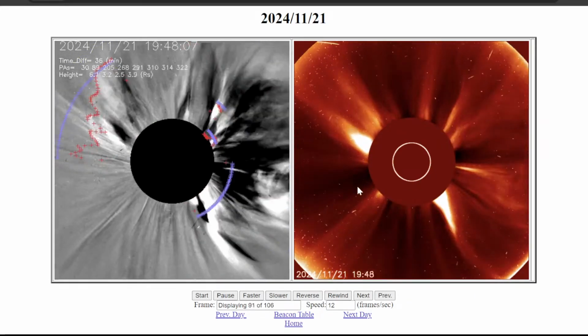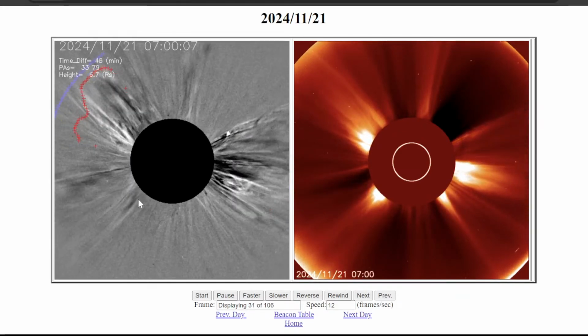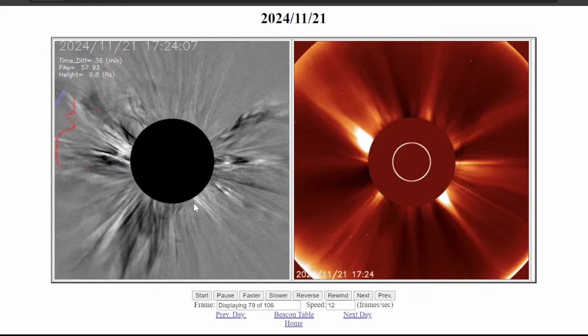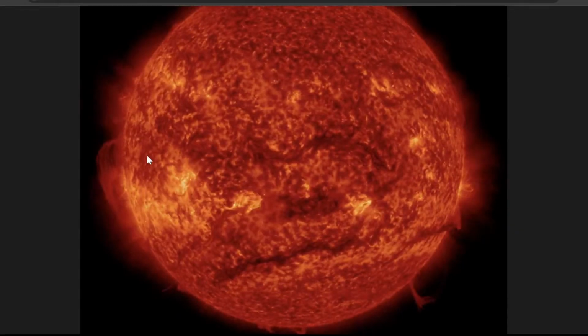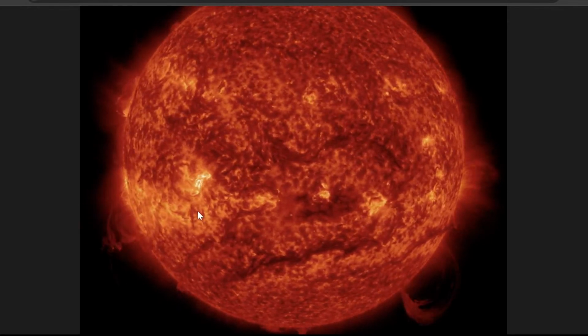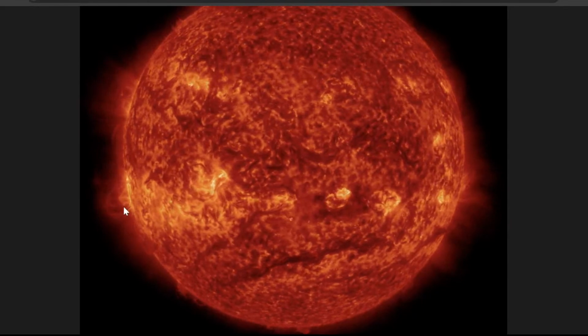Now, that eruption was on the backside, too. So that, to me, right here, watch this eruption here, right there, okay? To me, that's the one that I'm going to be watching, that area of the sun, because it's rotating in towards us. Right here it is. See that? Watch what it does. Wham. That's your CME. Okay?